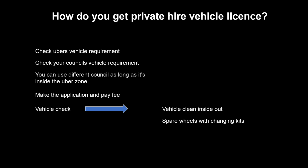But what we can do here, some cars don't have spare wheels, so you can buy one with the changing kits and leave it in your car boot. That would help. And the next one, you have to have a fire extinguisher in your car, so you can buy a 1 kg or 2 kg dry powder fire extinguisher. Otherwise your car will fail as well. So if you have got everything and your car is nice and clean, it will pass the vehicle test.